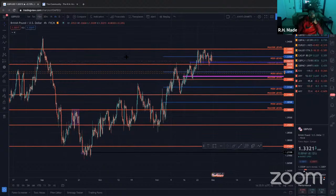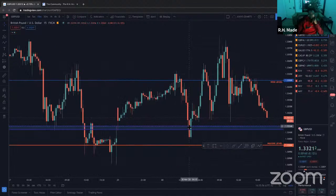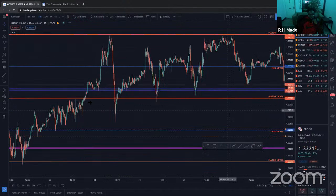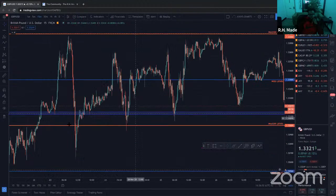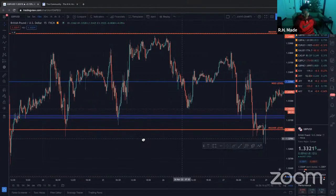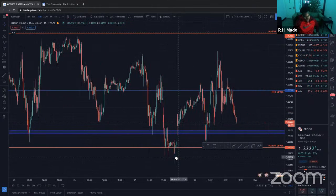All right, so let me dumb it down to the 15. Let's see if we can get some entries for tonight. See, even at the major levels, it just sometimes breaks straight through. The structured major level doesn't hold, it just breaks straight through. You think it's gonna keep going all the way down and it reverses to go all the way up. So you just gotta be mindful of where you're at and of the candles to the left, in the past.